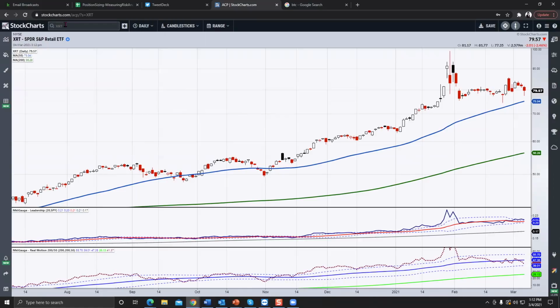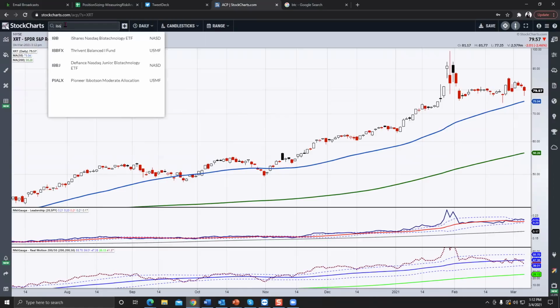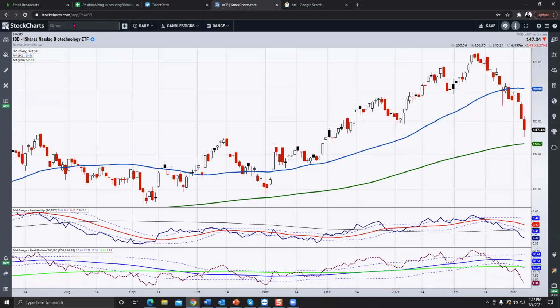Next, let's move on to IBB, which started to show signs of weakness before. This was one of the first ones to break down under the 50. And look, there was already a divergence there. The price was above the 50 as the momentum was breaking down under the 50. You see why this is so important. And at the same time, even before that, it started to lose leadership, as you can see if you're looking at the middle graph, even while this was still close to the all-time highs.